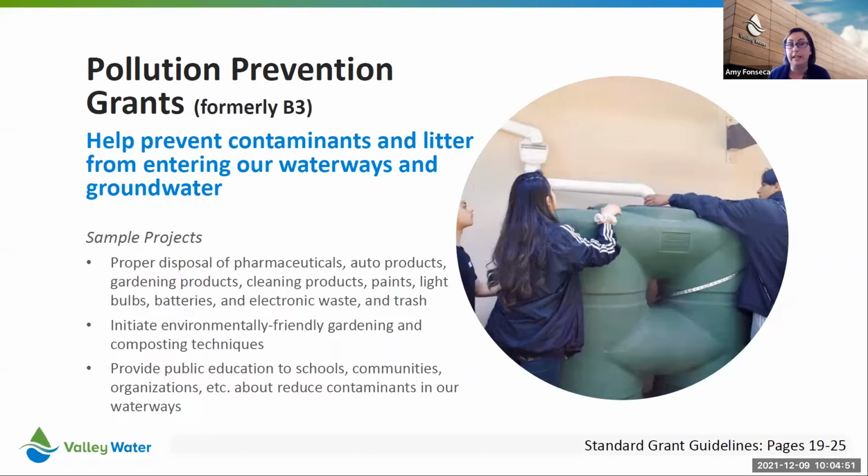Another idea is initiating environmentally friendly gardening and composting techniques. We had a grantee do that. And then we also have providing public education to schools, communities, and organizations about reducing contaminants in our waterways. When you're putting these grants together, one thing to keep in mind is that each grant can have different elements. It can have an implementation element, and it could also have an educational element. So you're not limited to just doing one activity.